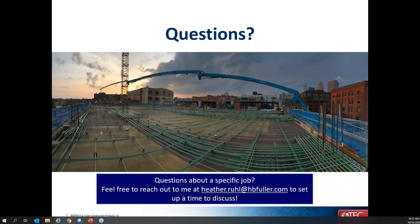Another question is, what is the recommended treatment for dormant cracks and saw cuts below a mitigation barrier?